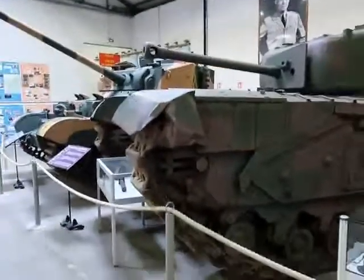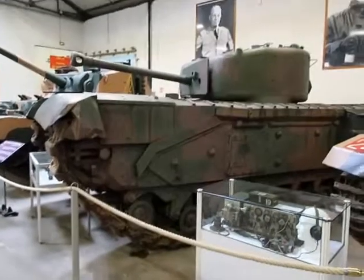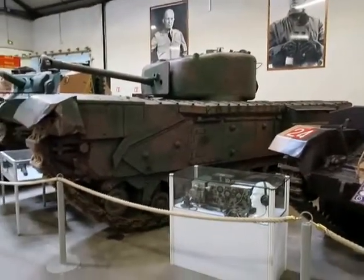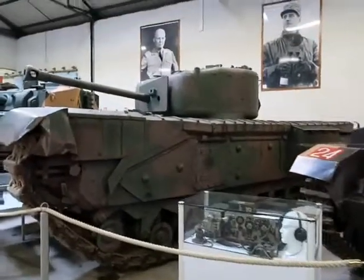And again, I keep saying I've got favourite tanks and not favourite tanks, but you'd be hard pushed to beat this absolute beauty. Look at this. This is a Churchill. So even throughout Normandy, D-Day Normandy, this was probably our heaviest armoured tank.